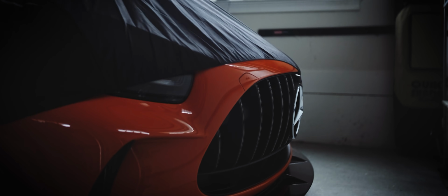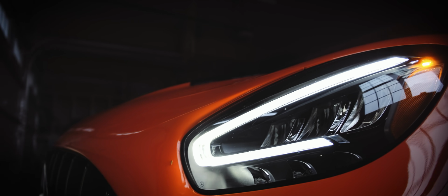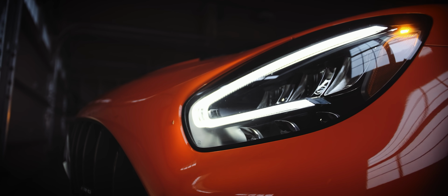Today, we'll be doing a quick drive of what I think is the fastest, most outlandish, and craziest supercar that Mercedes has ever produced to date. This is the 2021 Mercedes AMG GT Black Series.